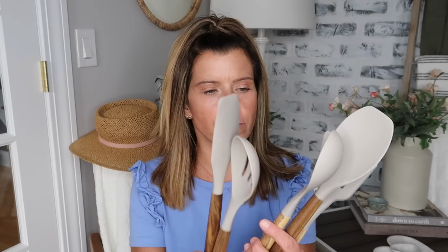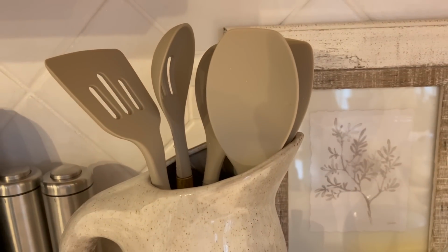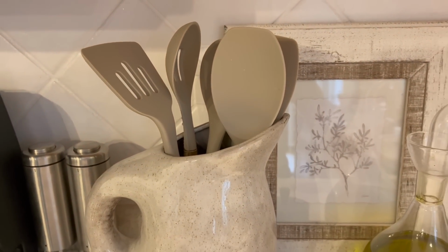So the next thing I have is this set of silicone utensils. I love the color of these, and they come with everything you need. I like that they have skinny bottoms. They're easy to hold. They have wood at the bottom. They fit nicely in my utensil crock next to my stove.